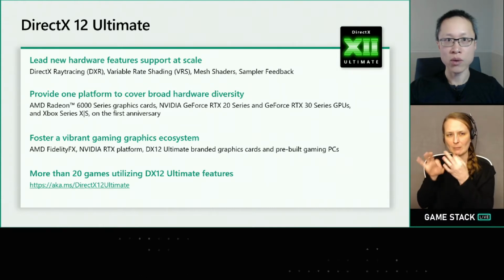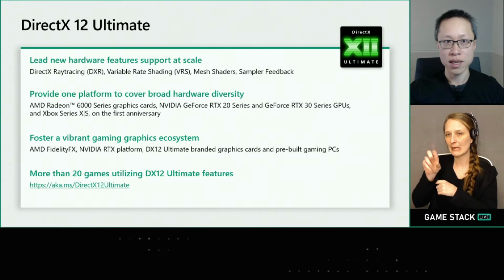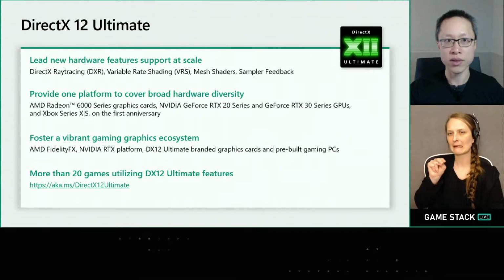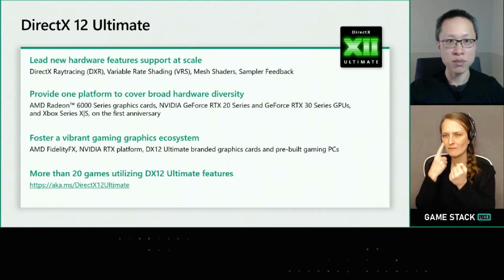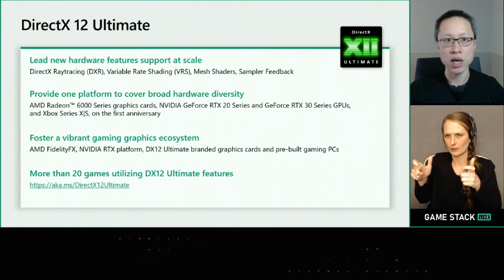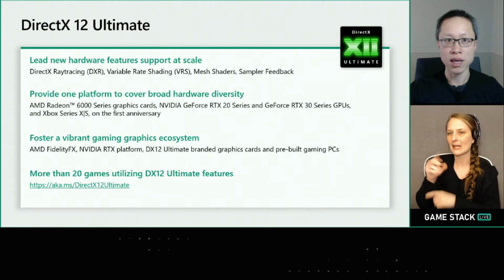Twelve months later, we already have a broad range of hardware products in the market that fully support DX12 Ultimate: AMD Radeon RX 6000 series graphics cards, NVIDIA GeForce RTX 20 series and 30 series GPUs, and the new Xbox Series X and Series S. Intel also announced DX12 Ultimate support in their future hardware, which gives developers a large market to target. Our partners also created software products to help game developers adopt these new features, including AMD FidelityFX and the NVIDIA RTX platform. Other hardware partners also released DX12 Ultimate branded graphics cards and preview gaming systems.